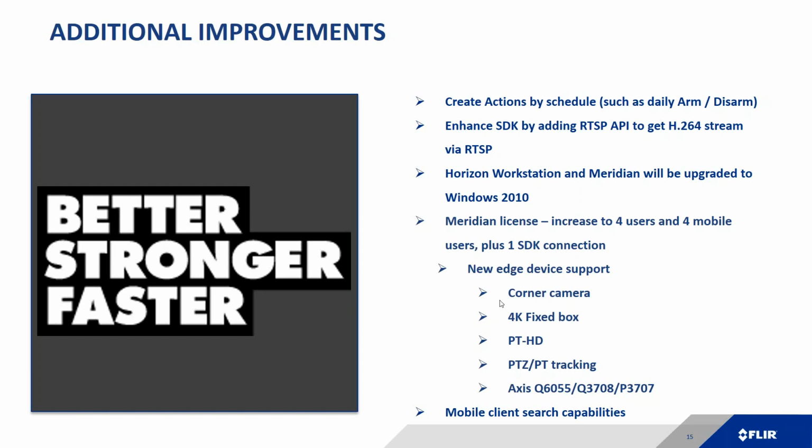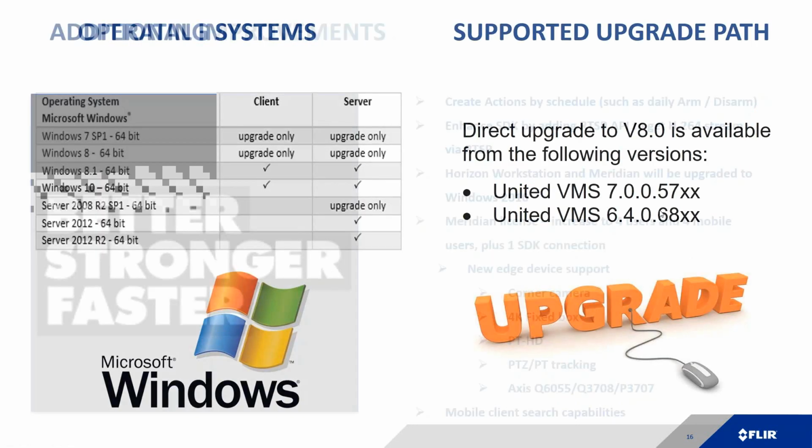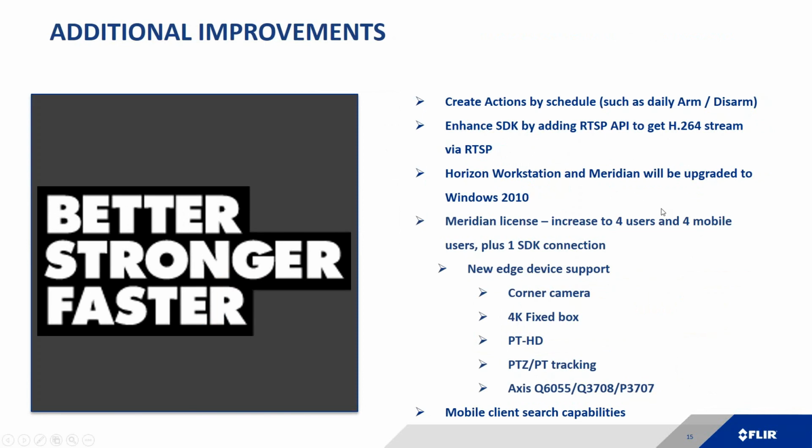Chris, one point, those cameras that you mentioned, corner, fixed, both are already released. So 8.0 is going to support them, of course. Yes, absolutely. Same for the other cameras that I mentioned. Okay.